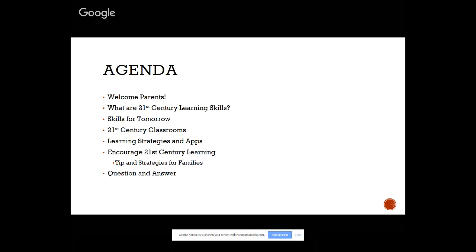What a 21st century classroom may look like. We're going to talk about some learning strategies and apps and resources that you can use with your student. How to encourage your 21st century learner. So some tips and strategies for you as a family member or guardian. And at the end, we'll discuss any other questions and I'll answer any that you may have had throughout the presentation. I will be stopping periodically through our presentation to stop and look at Poll Everywhere.